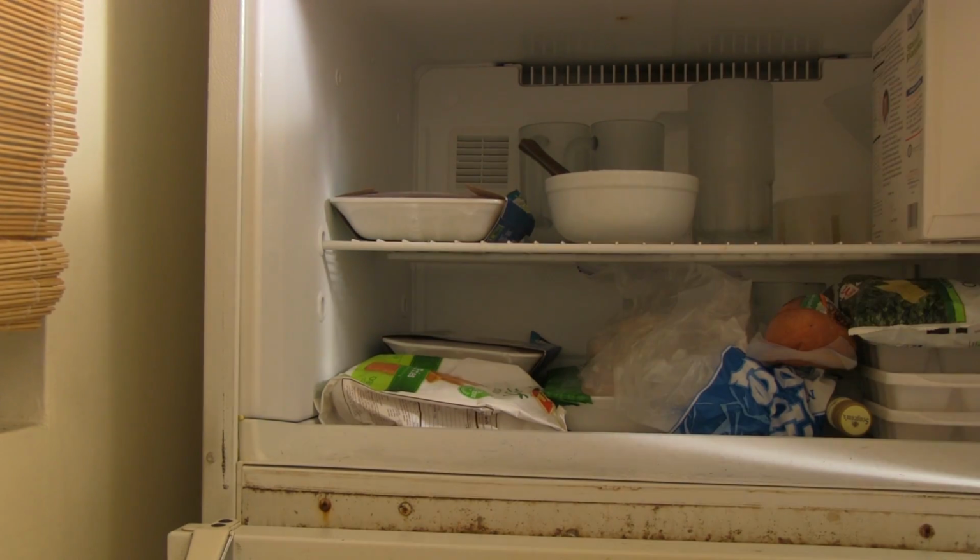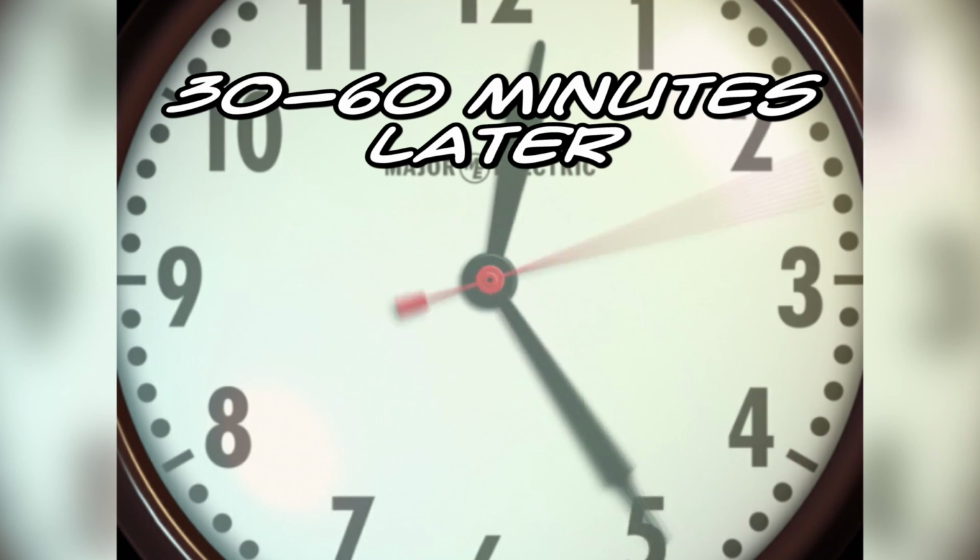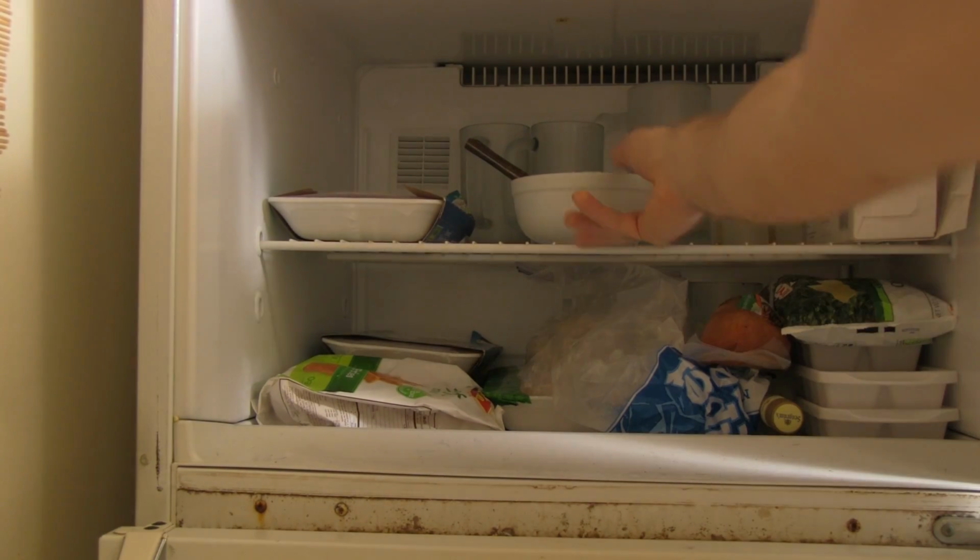You're going to want to put it in the freezer for between 30 to 60 minutes. And then your sludge will be good to go.